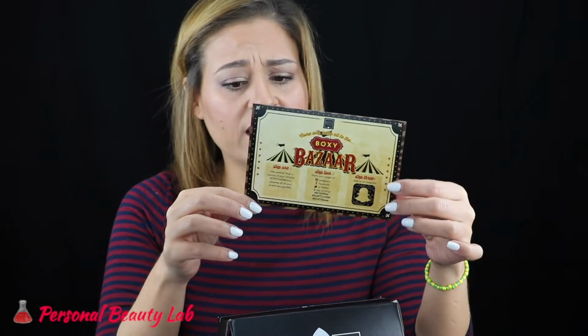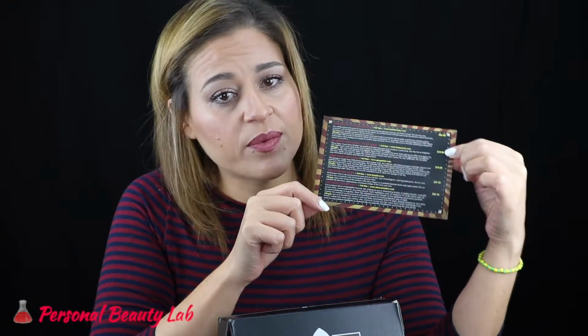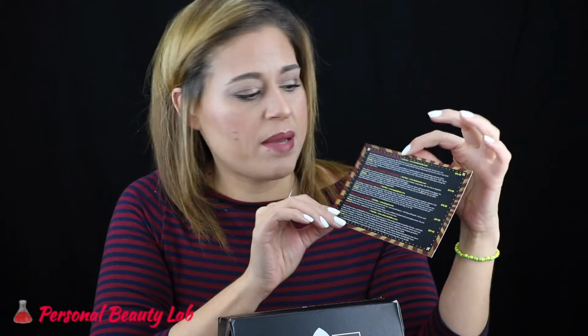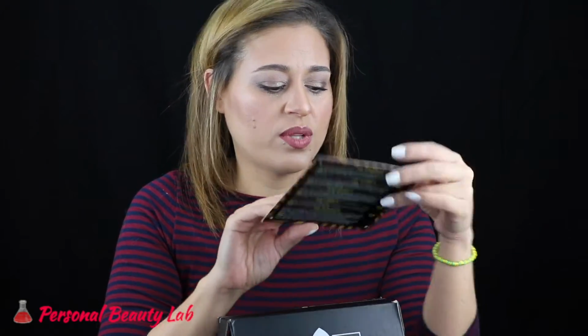Bazaar. And on the back of the card, you have a list of all the different products that you received in your box. Not everyone receives the same products. There's different variations. So these are a list of the products that I received in my box, along with the website for the company that makes the product and the price of the product. Now, what's really unique about Boxycharm is that rather than receiving sample sizes of products, you do receive full-size products. So let's go ahead and get into my box to see what I received.